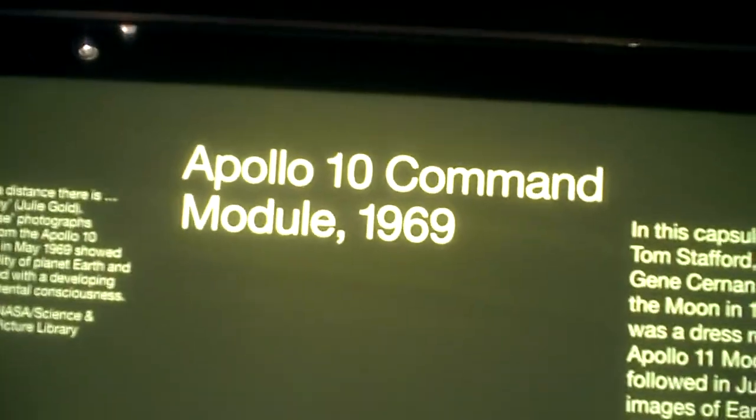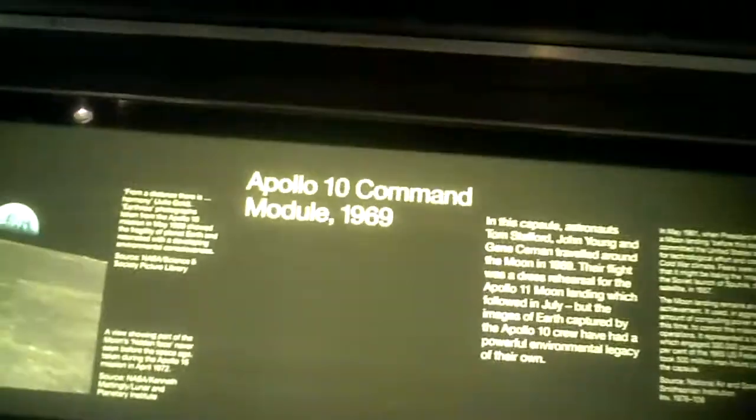There's your Apollo 10 command module. I'm not going to do a whole thing here of this, but just an idea of what you can see if you come here.